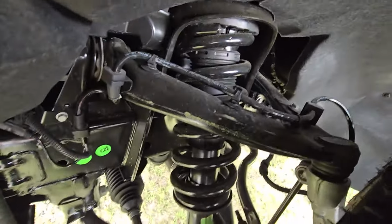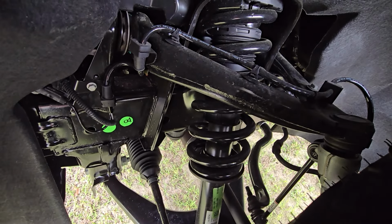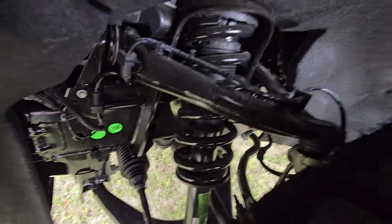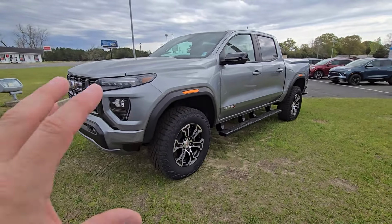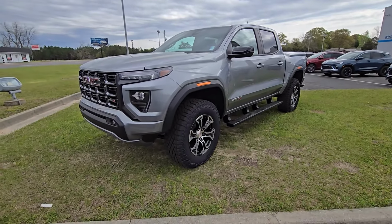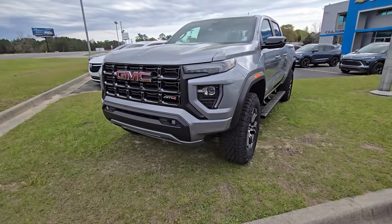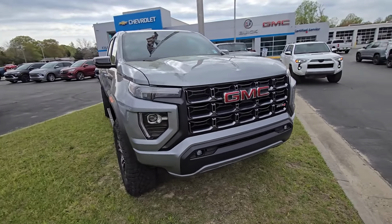Give a quick look in here again. This is, like I said, a simplified version. This is not like a ZR2 or an AT4X or anything like that. So it is a little more simplified in here, but it offers you a lot of capability and a lot of sexy truck for the money. And like I said, you could go to the Colorado version and save some more money and get a little less bells and whistles and a little less tuxedo look to it.